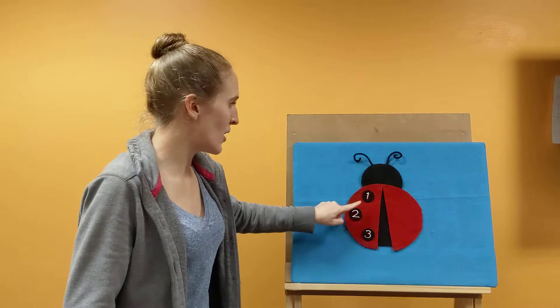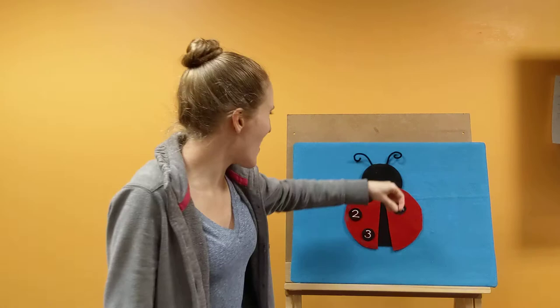Ready? Little red bug, oh so cute. Here's a black spot for your suit. You might feel you need some more, so we proudly give you number 4. Very good. 1, 2, 3, 4. Should we keep going? I think so.